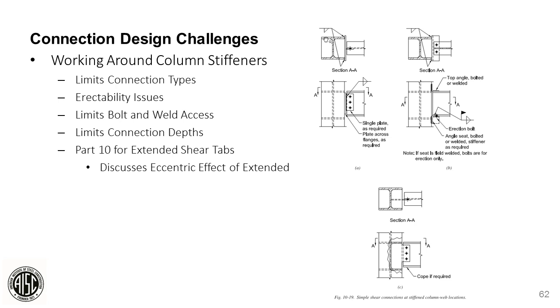Column stiffeners can create limitations on the type of connections that can be used for the beams framing into the column web, both due to erectability and access issues. So a commonly used connection type for situations like this would be an extended shear tab, which is discussed extensively in Part 10 of the manual. The manual also has a discussion on the possible eccentric impacts of using this type of connection.